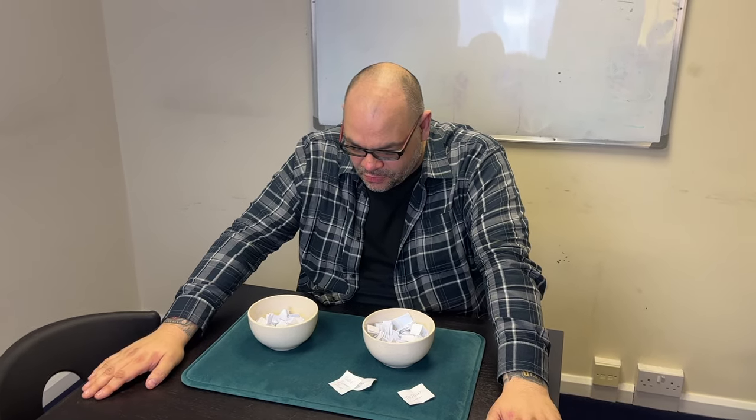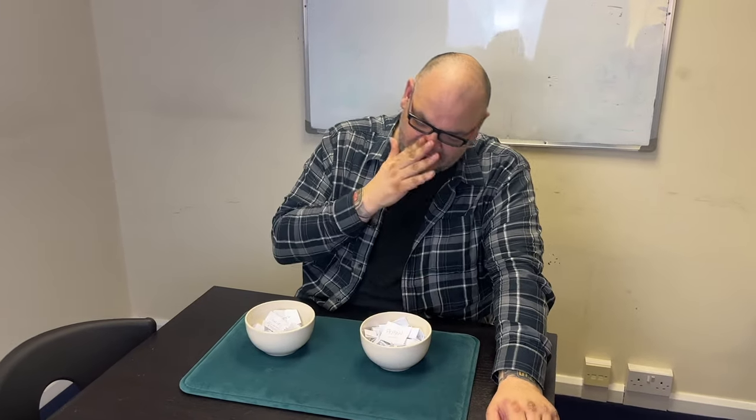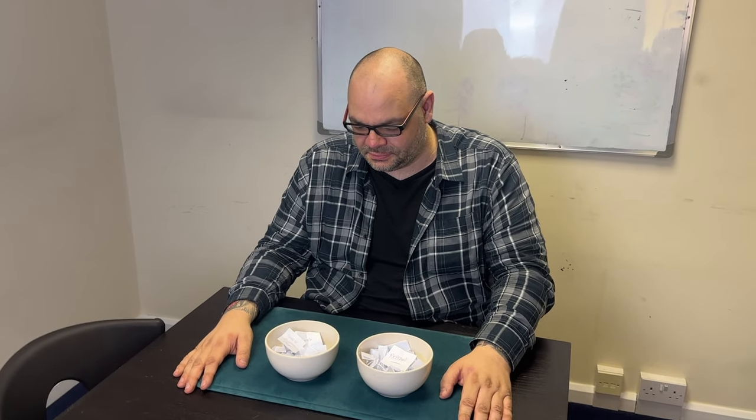Okay. Double blank deck and Smarties. Any card at any number. Any ideas? Any Smartie at any number? Any Smartie at any number.